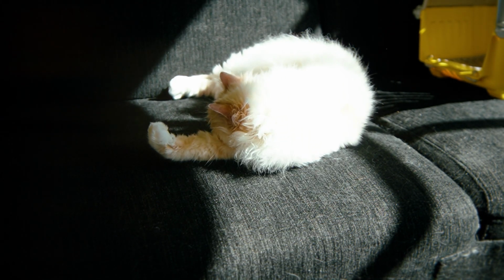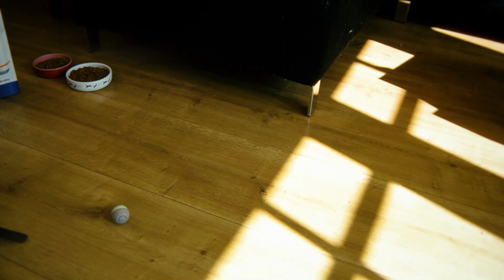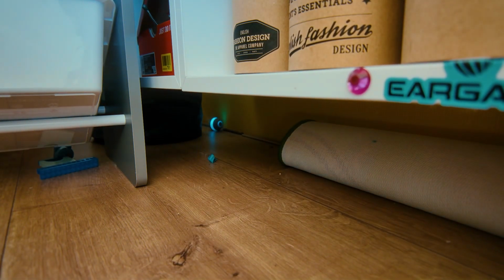It gets just one paw. Perhaps here on the floor. Okay, look. Oh, it just rolls away. And that's lost.